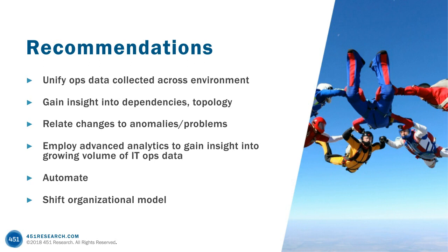You're going to want to employ advanced analytics tools probably, and that's in part because the volume of data that you're going to be collecting is going to grow. So if you think about the Googles of the world launching billions of containers every week, that's a lot of data to manage, and humans can't just analyze that visually anymore. So there are a lot of tools these days that are employing various kinds of analytics that can help you pull intelligence out of this growing volume of IT operations data.